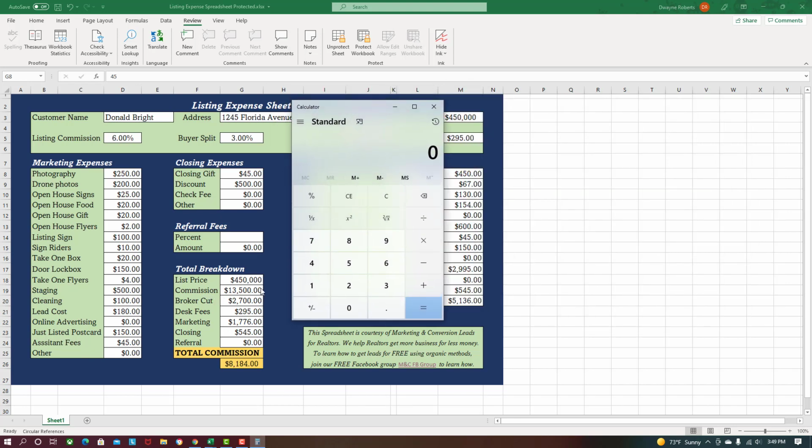So your commission pre-broker fees was $13,500. And then your broker's cut was the $2,700. That was the 20% that you gave to your broker. And then they're going to take out that $295 desk fee. So your broker's going to actually give you a check for $10,505. So you're like, okay, well, why the difference? Why is this saying $8,184 when my broker's actually going to deposit a check of $10,505 into my bank account?